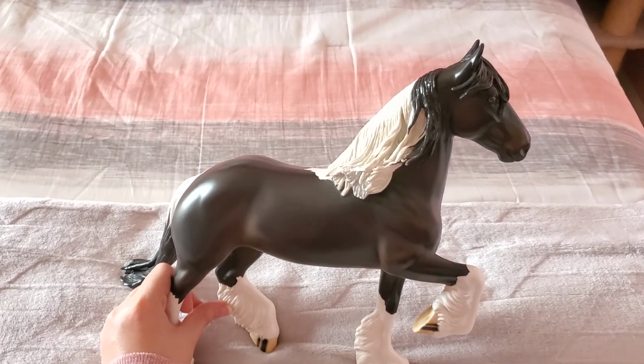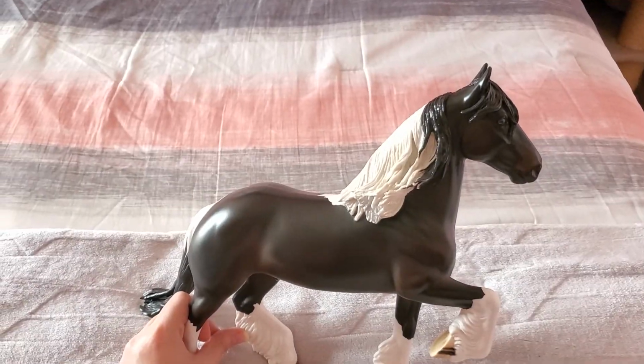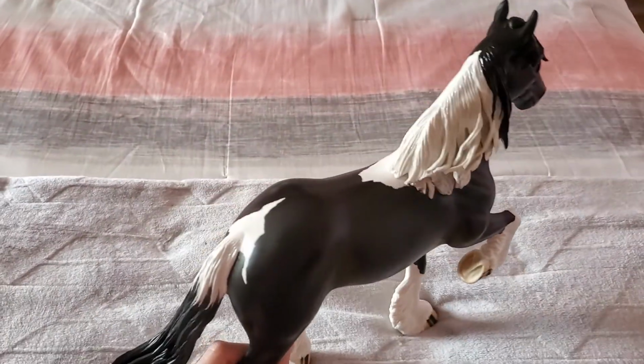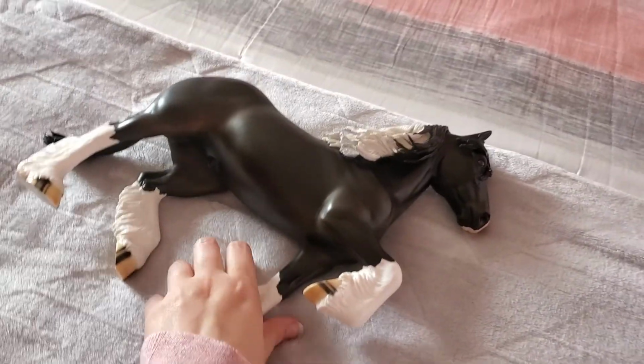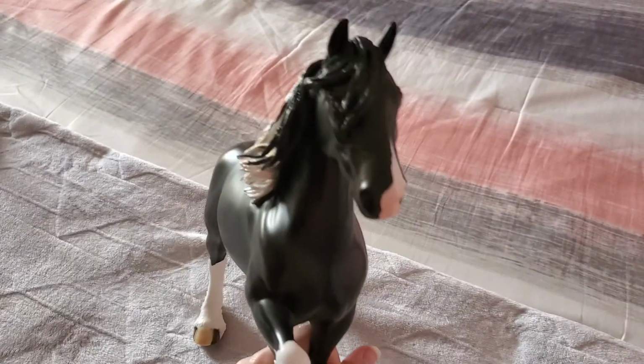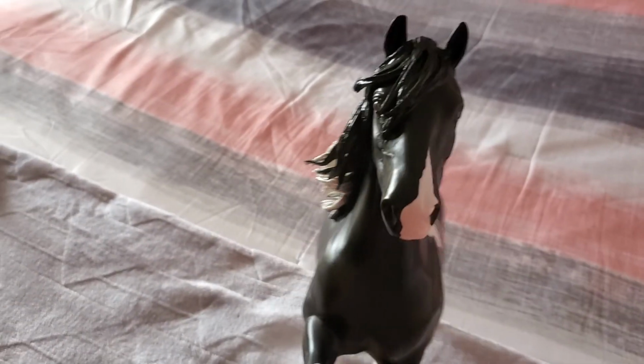One of my more expensive stone purchases for sure, but I just fell in love with his customizations and his color, and for the price that he was, I held off on him for a couple weeks, and then he was still there, so I said, well, I gotta get him. So, but here is his face.